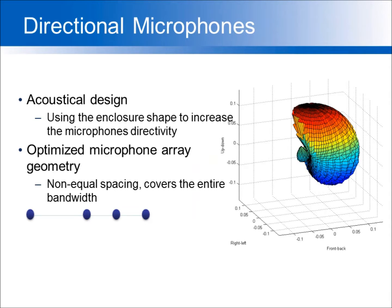So the acoustical design first. The microphones are not equally spaced. The 4 microphones, if you think about it, this one is right in the middle of this one, and this one is right in the middle of these 2. So it's non-equal spacing, and the goal is to cover the entire bandwidth. The bandwidth is somehow proportional to the distance between the microphones. So by making it non-equal, we can cover the whole spectrum, yet not use as many microphones as we would need.